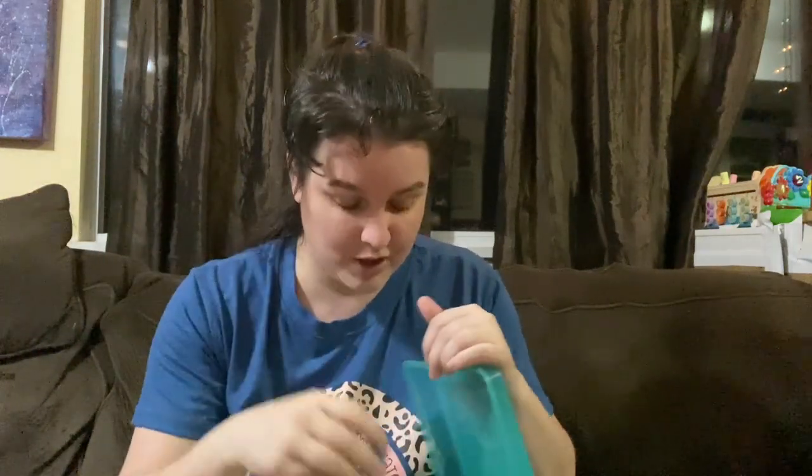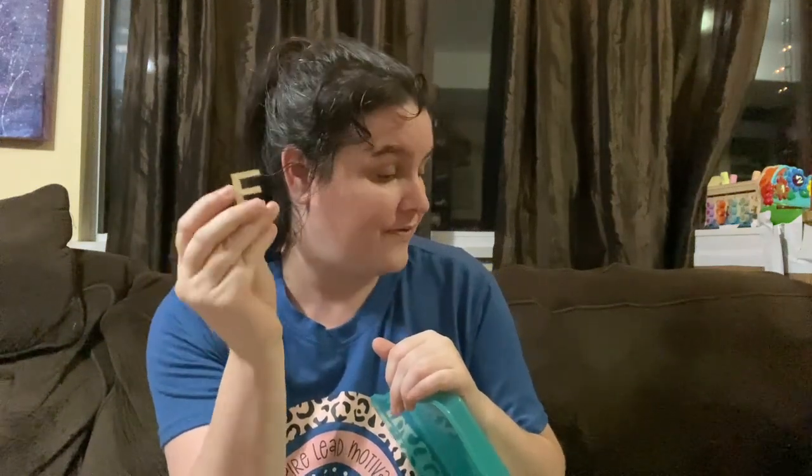So it didn't come with all of the letters. I was missing like 3, but this is what the letters look like that fit on top. But then I just got some wooden letters that I already had, these are from Dollarama. I'm sure you can find them other places. These fit on top as well. Not as perfectly as the original, but it works.